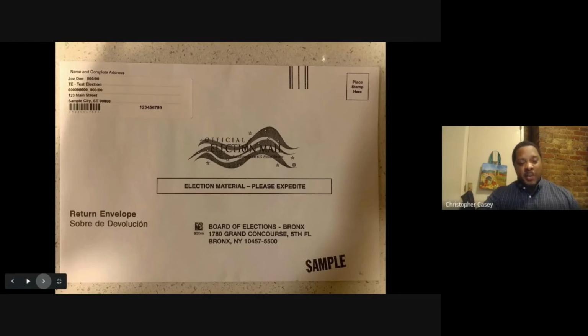You will want to put not one, but 2 stamps on this envelope if you're going to mail it in. Again, you can drop it in at an early voting location, at the postal service, at your local postal office. You can drop it in, okay? But if you're going to mail it, we highly suggest, as does here in New York, the Attorney General of New York, that you put 2 stamps.